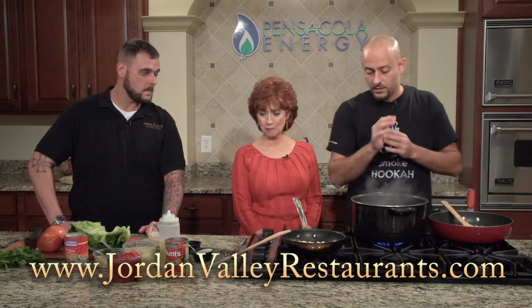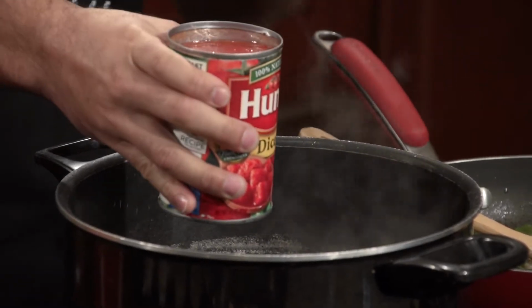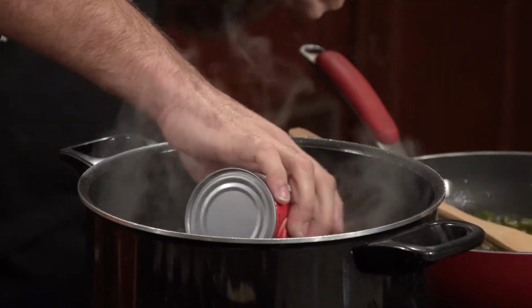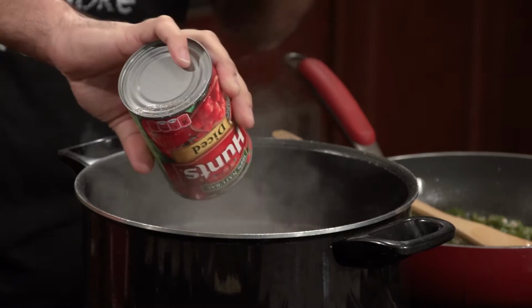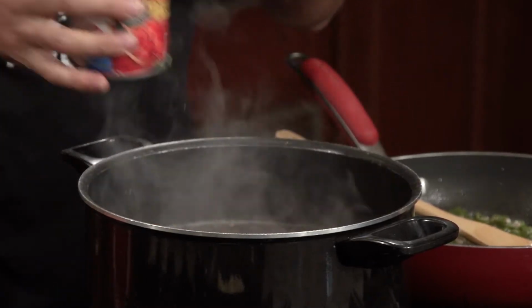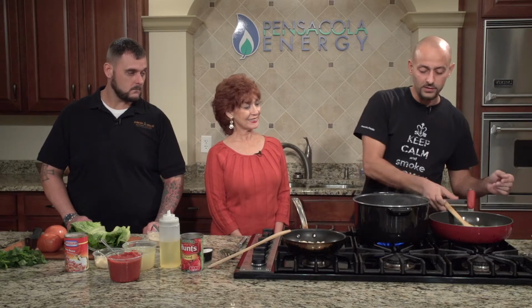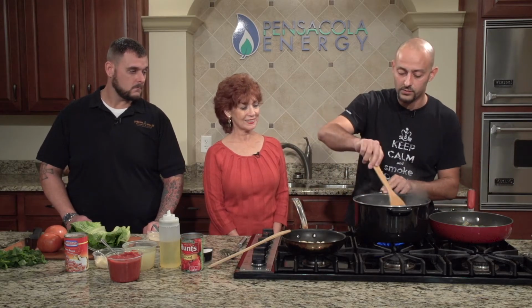Okay, so we got it skimmed. So what we do is start adding the other ingredients, which is the diced tomatoes. If you don't have much time, you can use canned diced tomato. We prefer to use chopped fresh tomatoes, but due to time on the TV show, it's different.